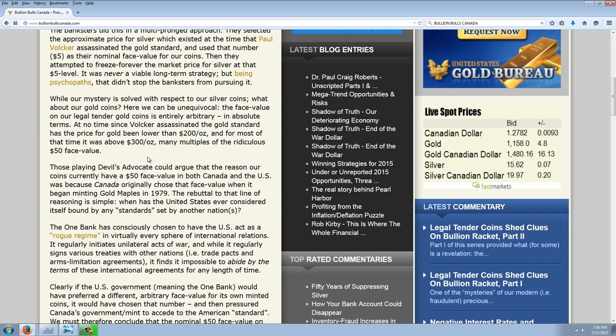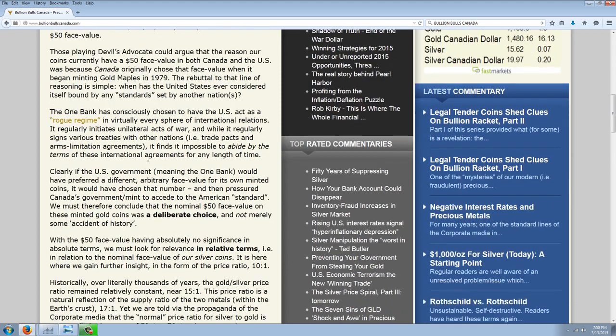Those playing devil's advocate could argue that the reason our coins currently have a $50 face value in both Canada and the US was because Canada originally chose that face value when it began minting gold maples in 1979. The rebuttal to that line of reasoning is simple. When has the United States ever considered itself bound by any standards set by any other nations?